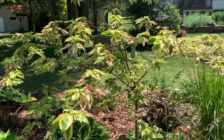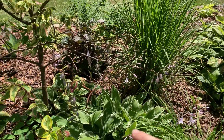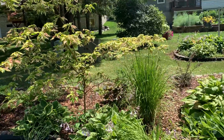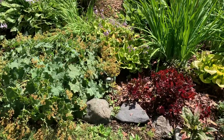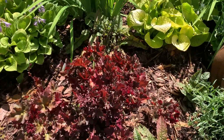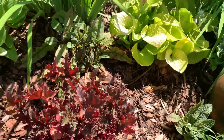My pagoda dogwood is losing its leaves over here. I've been keeping this watered, but it's pulling through. We'll see what happens next year. The lady's mantle has flopped. I may or may not trim it, depending on what time I have for. Coral Bells looks fantastic, putting out new growth there. Love it.